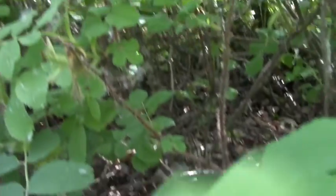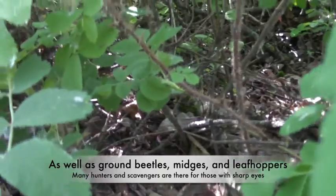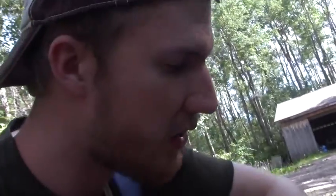Speaking of which, this is a great place to look for ground spiders, centipedes, lots of other predatory insects. They love leaf litter because the leaf litter is where a lot of interesting stuff happens. All kinds of stuff crawls through here, feeding off the decomposing plant matter coming down from the canopy.